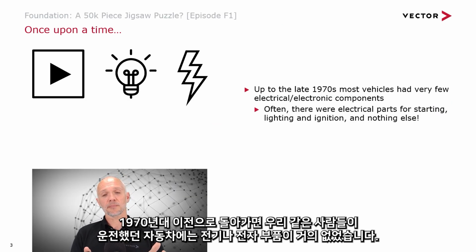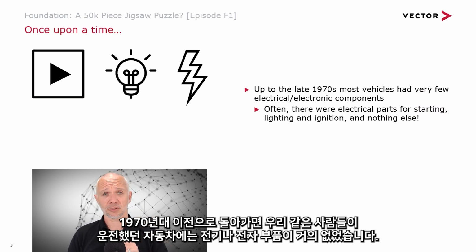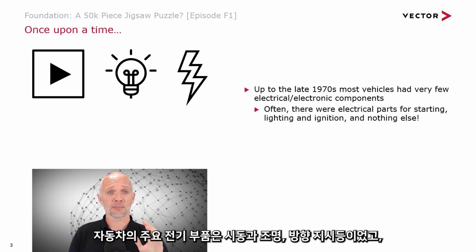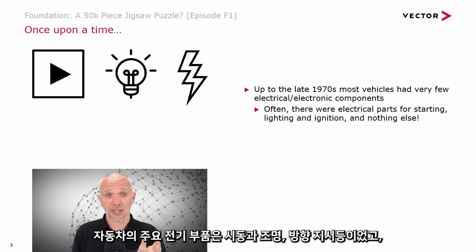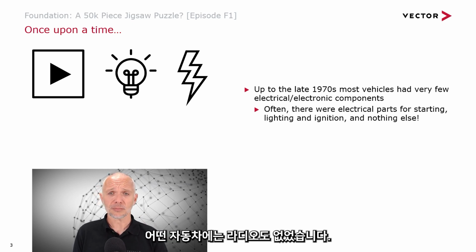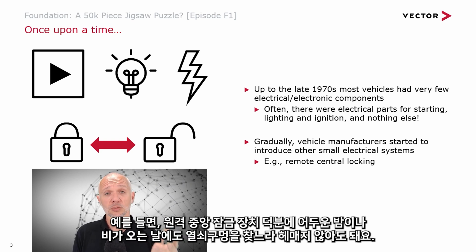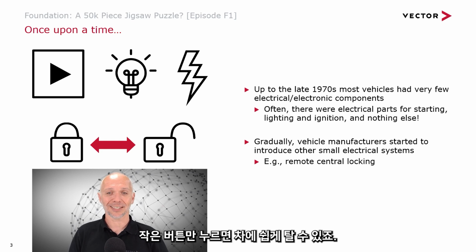So once upon a time, or at least up to the 1970s or thereabouts, most vehicles that you'd find on the road and that you and I would be riding around in, if we were alive at that point in time, would have had very, very few electronic components. So often all you would find would be electrical parts to start the car, to have lights, so headlights, indicators, and ignition systems in the case of a petrol engine, and nothing else. Some cars didn't even come with a radio. Gradually, though, vehicle manufacturers started to introduce other small electrical systems. So, for example, remote central locking, meaning you no longer had to fumble around with your keys to try and find a keyhole in the dark, maybe in the rain, to get into your car. You could press a little button and you would be able to get into your car nice and easy.